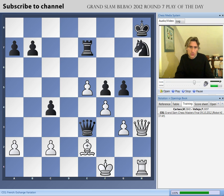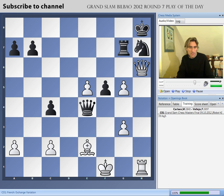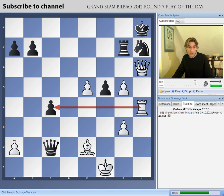What should Vallejo play here? It's tough. Queen e4 maybe? But after this, well, I mean, this is a difficult move to meet. It keeps an eye on the rook, but probably white is winning this position. It's not simple. And now a great move, rook h4, that covers a lot of squares. Maybe it threatens to come in here, or d4. White should be winning, but very tricky.